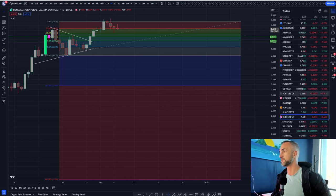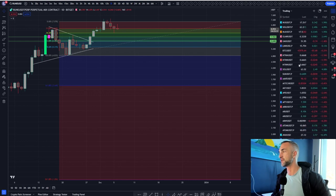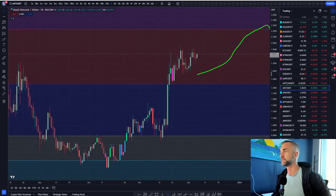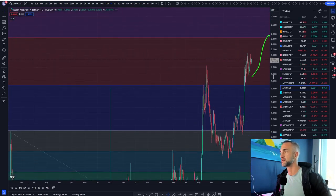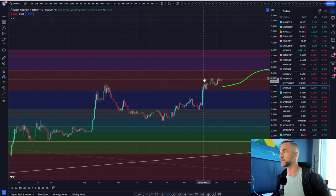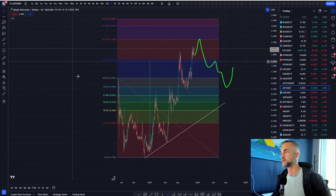The other one I want to bring to our attention is Mr. Neutron. Oh, checking in on Akash too as well. AKT looks bullish. Cup and handle, didn't even come down for the handle. Back above 187. Probably going to hit that next target up. Squiggly lineville. That's what I would like to see.